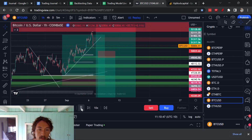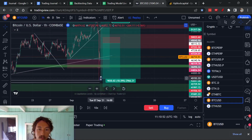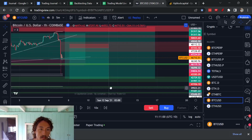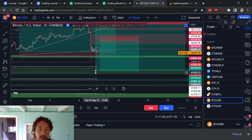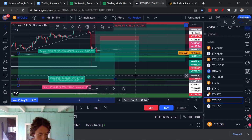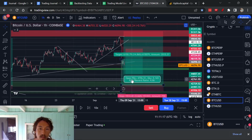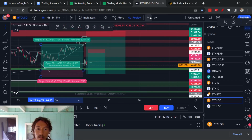Now we got filled on this, and we didn't quite hit the targets that I was interested in, which is okay. It probably makes sense to put our... I don't know why this isn't working. Was this a breakout or something? The replay is not really working.